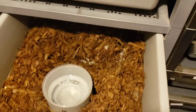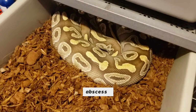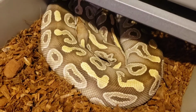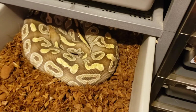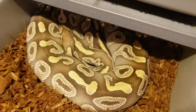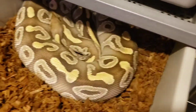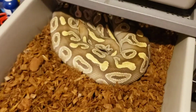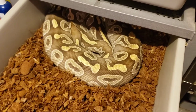She had like a little ball inside her mouth, what appeared to be pus. And what happened was, I was like, oh my God, what am I going to do? And then I started calling vet places all around the area. And for some reason, they all decided to go to some conference, and I couldn't find a vet. And I was very scared of that actually rupturing and infecting more of the mouth of the snake. And then what was I going to do?